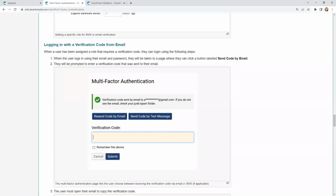Perfect. Speaking of that code, a question came in: is the code solely in English, or is there a translation option? It will be translated. If it is not now, it will be, and it should be sent in the language of the user. If there's a missing translation, you can use the translation library or contact support, and we'll make sure we add that.